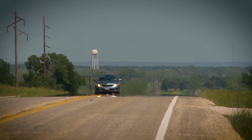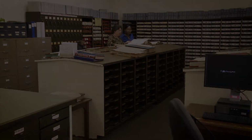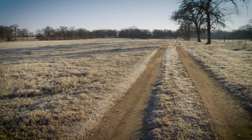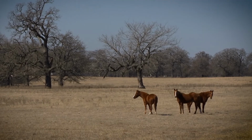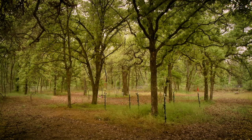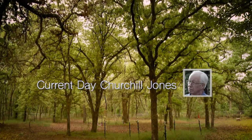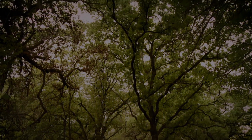That phone call would lead to several years, many miles, and countless hours of research and hard work. Bull Hill Cemetery was part of a large parcel of land which belonged to the Churchill-Jones family. But the present-day Churchill-Jones family no longer lived in the area and knew they would never return to the land. So in 2006, they decided to sell it. Only going to sell to someone with a historic focus, regardless of price.